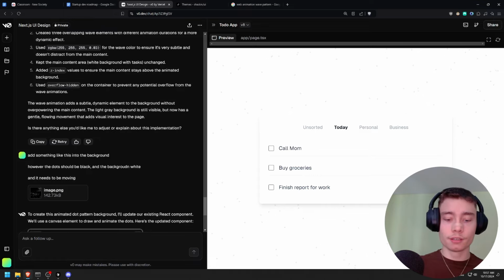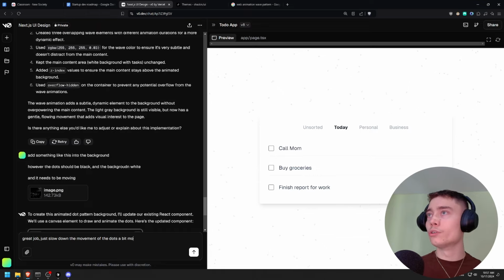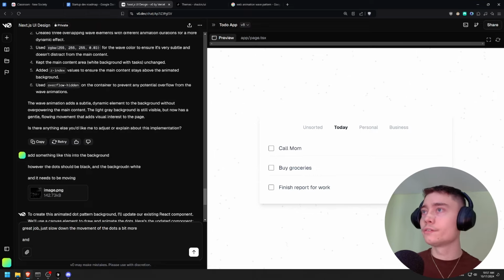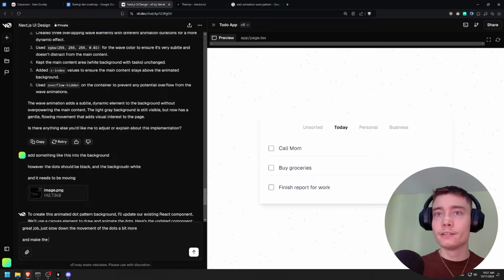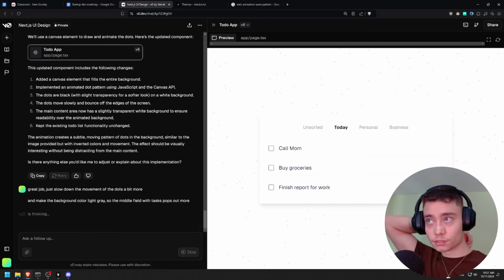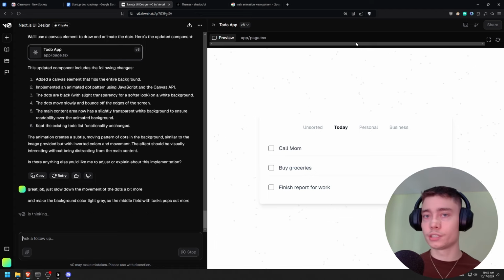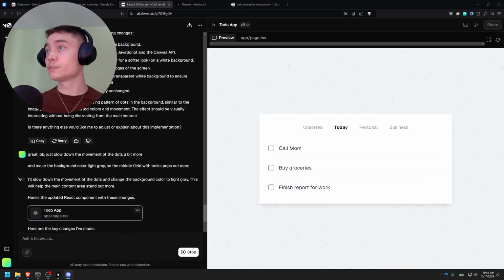Maybe I'm gonna say, great job. Just slow down the movement of the dots a bit more. And make the background color light gray, so the middle field with tasks pops out more. We don't want the background animation to be distracting, right? It's a nice touch. Okay, this is much better.